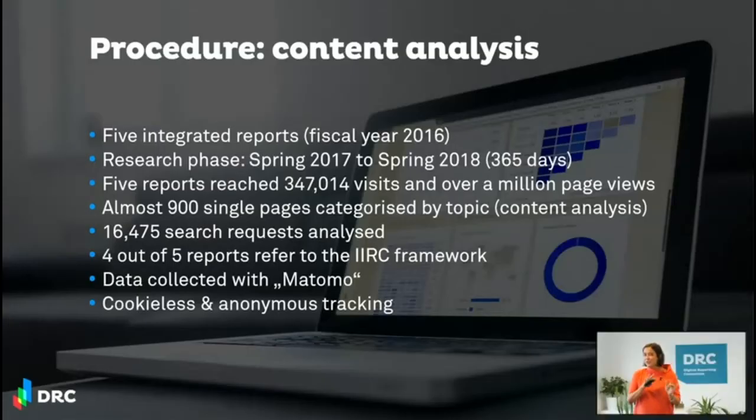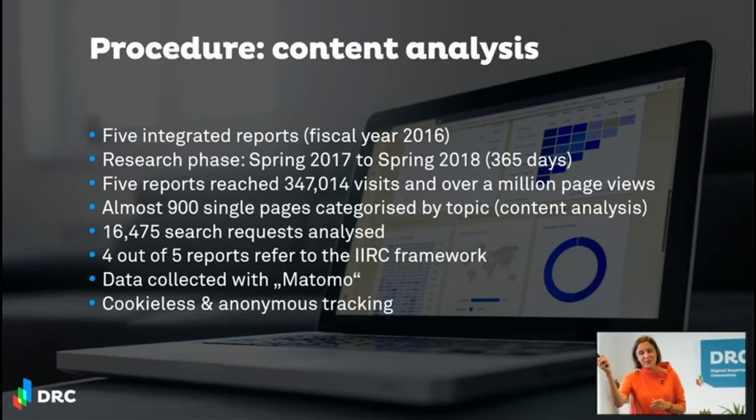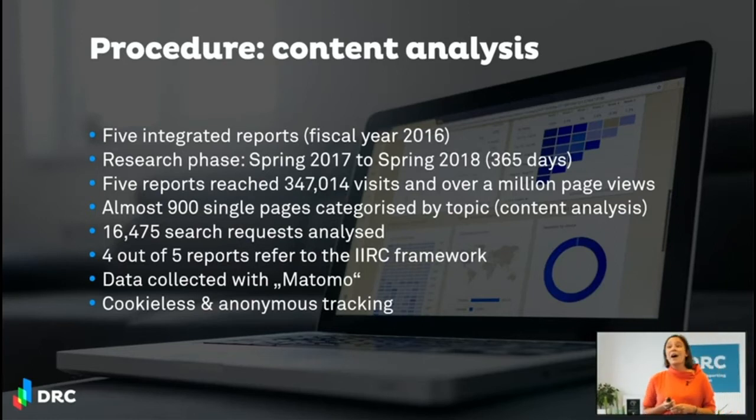In the next step, we then also tried to find some aggregated levels that I will show you in the results section. Furthermore, what do you do if you access an online report is to be very fast and quick and efficient. You normally do the control find function and look for certain keywords. So we also have this possibility to not only know what someone was looking at the very beginning, but to know what they are typing into the search window. So we had 16,475 search requests. What do you think? What would you look for? What do you think were the most important search topics? Maybe you can have a few guesses in our question bar. So we will see if you're right.